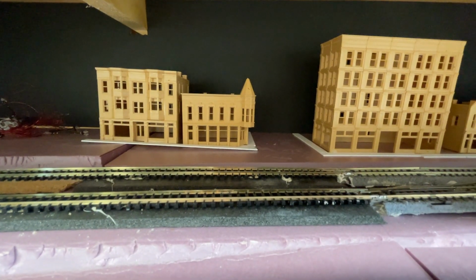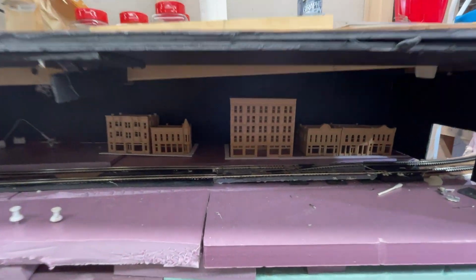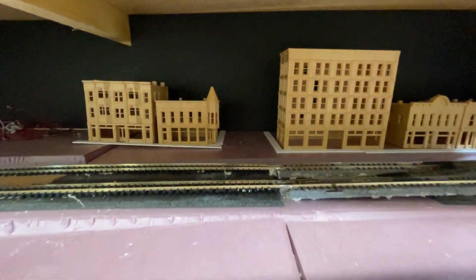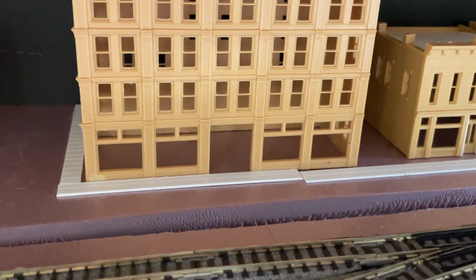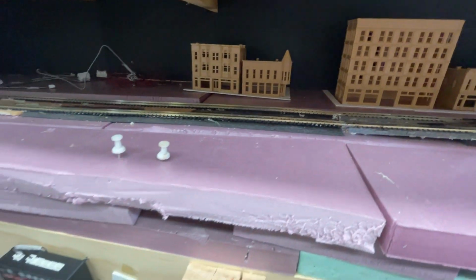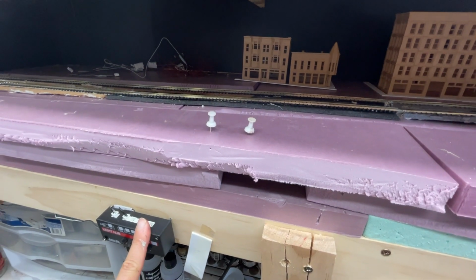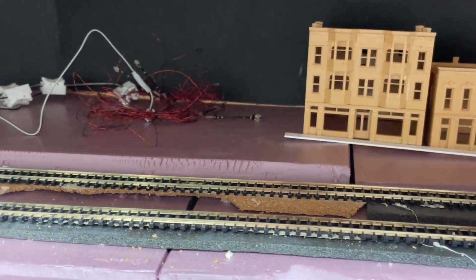Okay, I know I keep teasing about the rain scene, but I am working on the rain scene. That'll have its own video. But right now, I just wanted to get the structures built, which you can see that they are. The sidewalks cut and placed, which you can see that they are. I ran the Just Plug system over to it, and there they are, all coiled up in the back there.